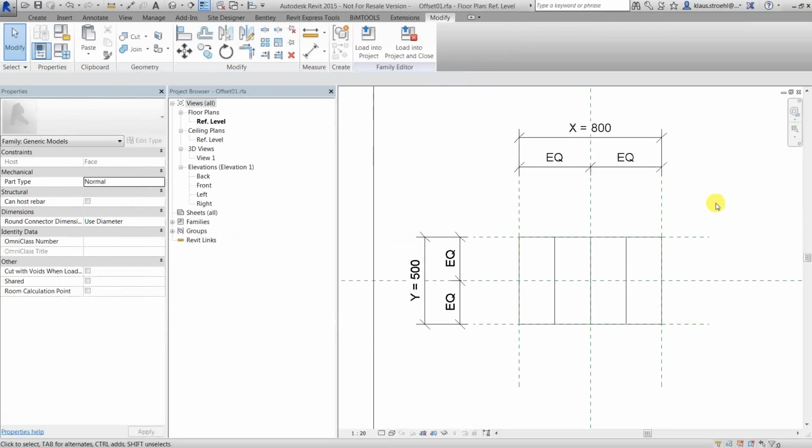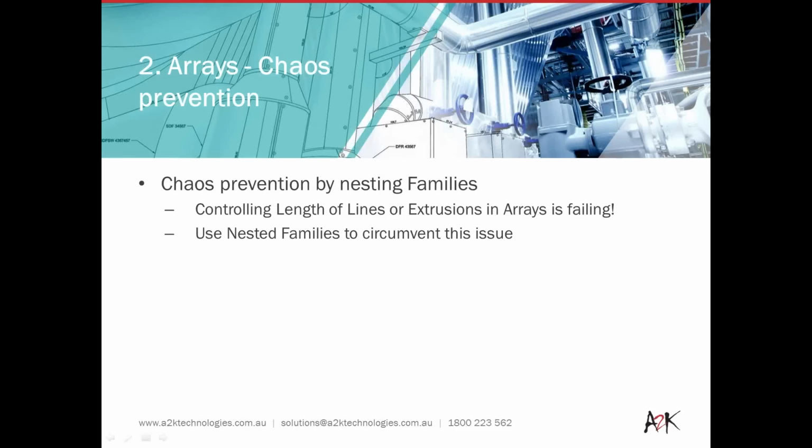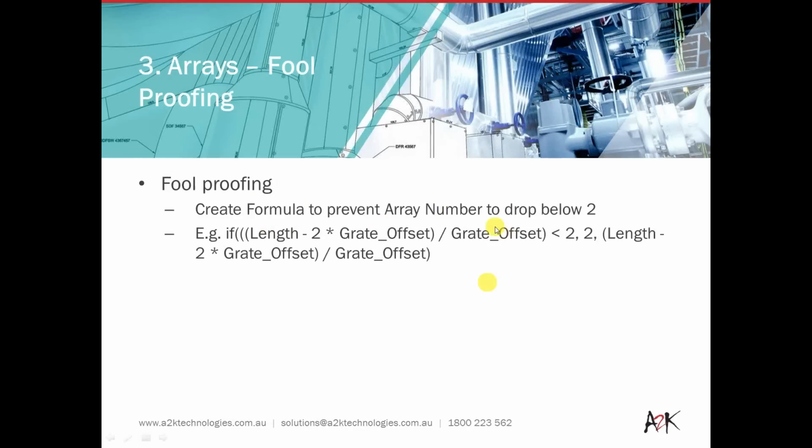All right, now that we have created that number, we are getting to our second array topic. So that was chaos prevention by nesting families and aligning them properly in your family, right? We use nested families. Second one is foolproofing. So now I want to make sure that I can control the offset between those grid lines, right? And the problem that occurs is if I've got a very small grill, the offset may make the formula only creating 1 line, but an array always has to have at least 2 lines.